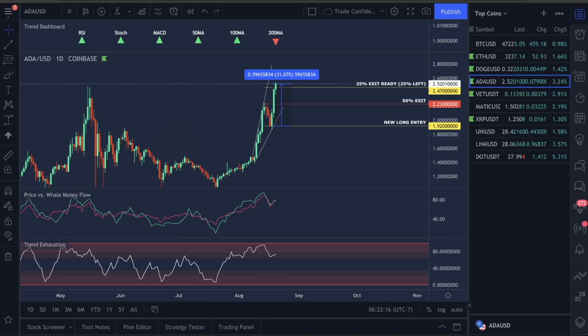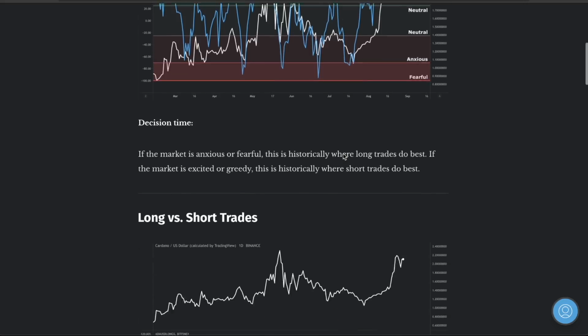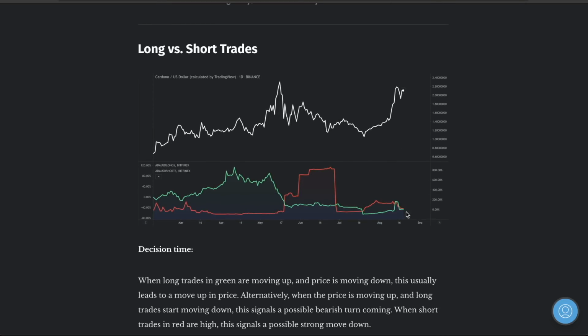Okay, let's go back over the metrics and I'll show you guys what else I'm looking at here. Let's go to the 4-hour chart and get this set up. Okay, moving down here, long versus short trades. This is still just nothing's really happening here. We're just creeping around this very small area. I'm looking for some crazy sell volume to enter the market, or maybe long trades. So right now it's staying kind of quiet. It's just kind of quiet for ADA.